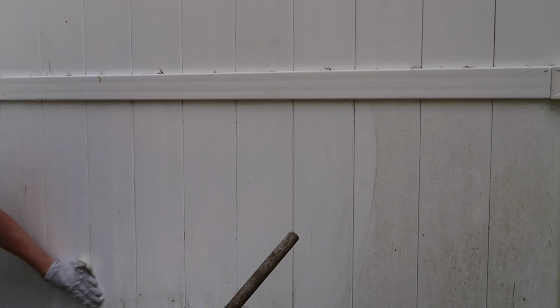You know, you want to do the before and after, but already it's looking pretty good. But can you see how that's coming off? Let me show you over here.